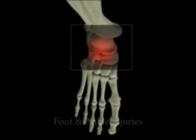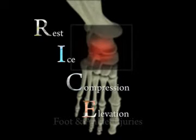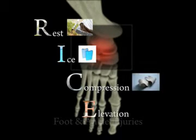If an injury has occurred to your foot or ankle, remember RICE until you can get to your podiatrist. RICE stands for rest, ice, compression, and elevation. Rest the injured foot or ankle by restricting activities. Ice the injury with a 20-minute on, 40-minute off pattern. Lightly wrap the injury with a compression bandage. And finally, elevate the injured foot or ankle to reduce pain and swelling.